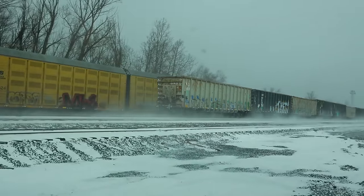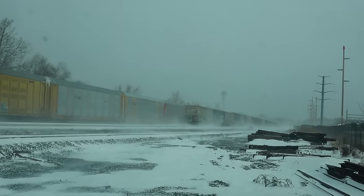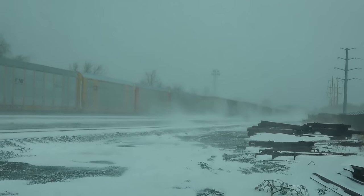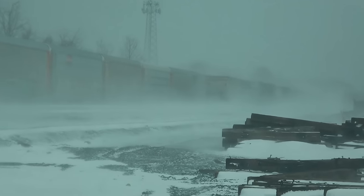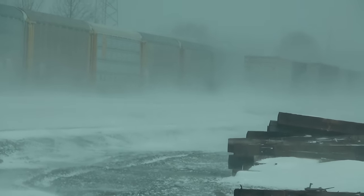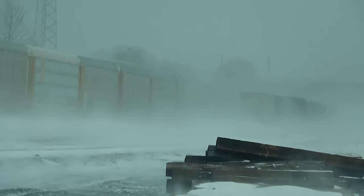There's the end. Milepost 28.9. Track 1. I can't even see this train. I'll just point it in that direction and hopefully it shows up.